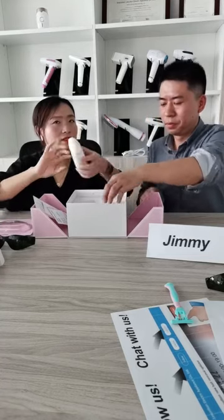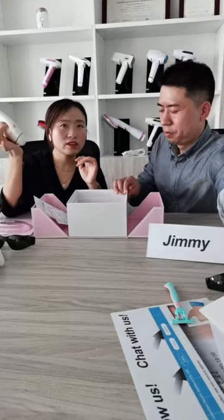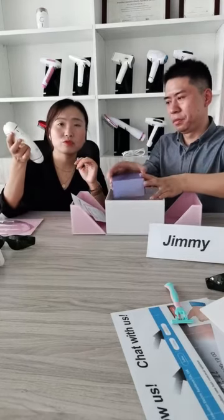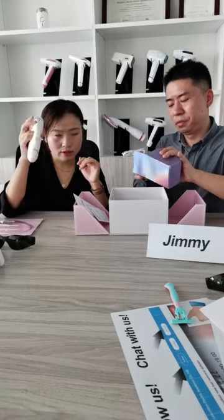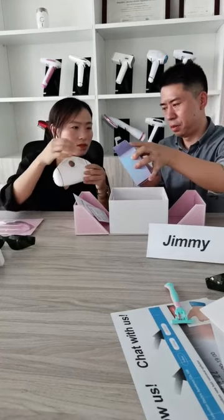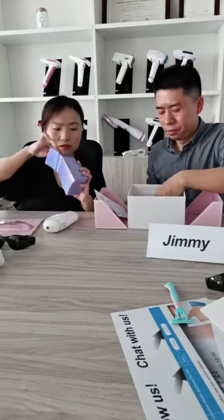Okay, wait a minute. The device. It's very cute. I think for many girls, the first thing you will think about it is that it's very cute to handle. Okay. So, how about the adapter?